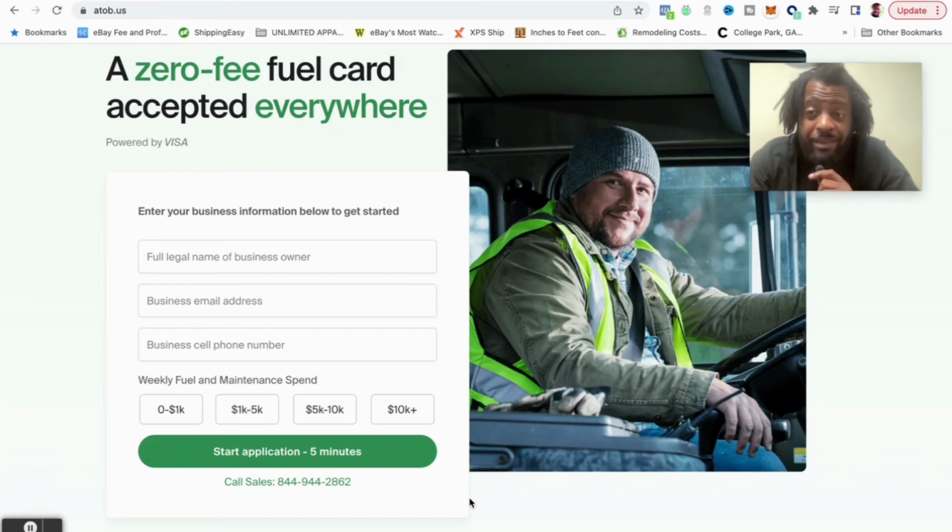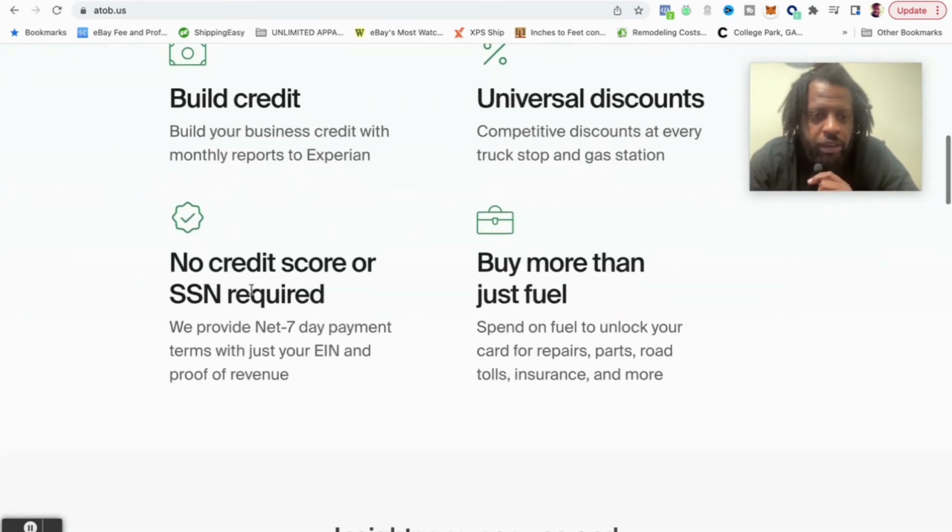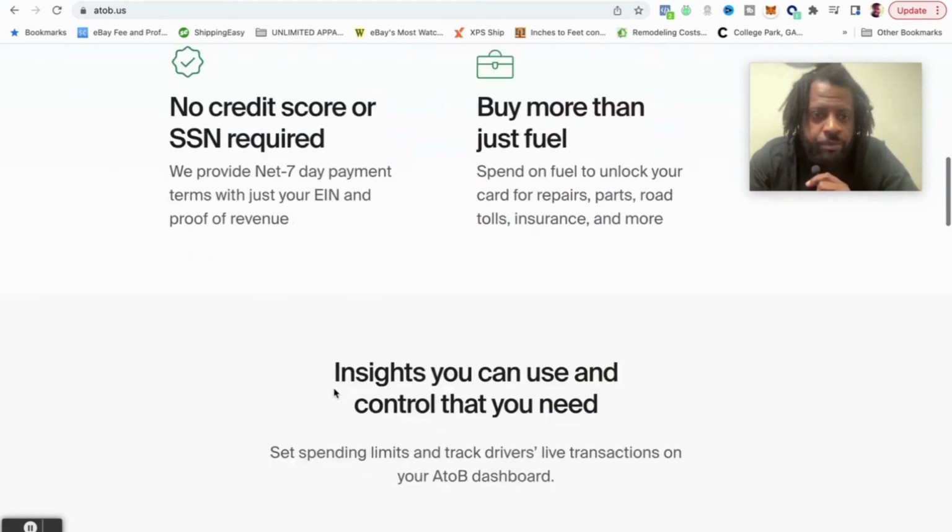Or if you're a new business, the trick is to use your personal checking account. If you're working a 9 to 5 already, you got income coming in, use that, get approved, and then just ask for an increase or possibly switch over to a different bank in the system once you get it up and running. No credit score or SSN required. EIN and proof of revenue.